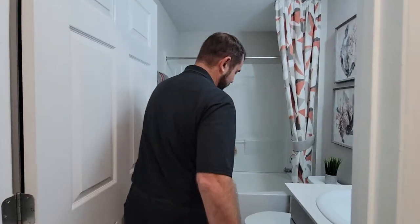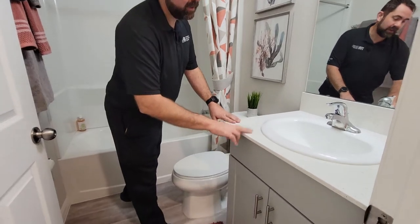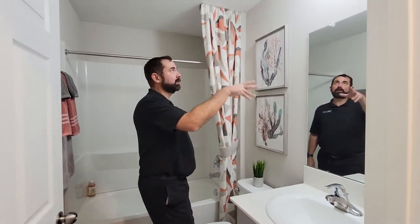So as I come in here with that luxury vinyl flooring that Phil was talking about, of course, we have these nice gray cabinets, very nice solid surface countertop, sink, mirror, and light fixture.